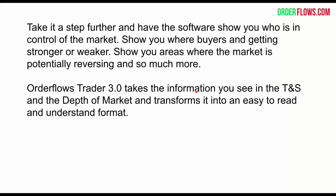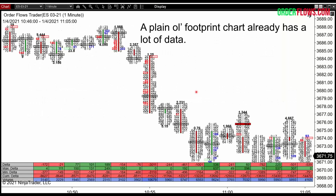Orderflows Trader takes all that information you see in the time and sales and depth of market and transforms it into an easy to read, easy to understand chart, right? This is just your normal plain footprint chart. It's already got a lot of data, which is good for experienced traders that have been watching order flow for a long time.